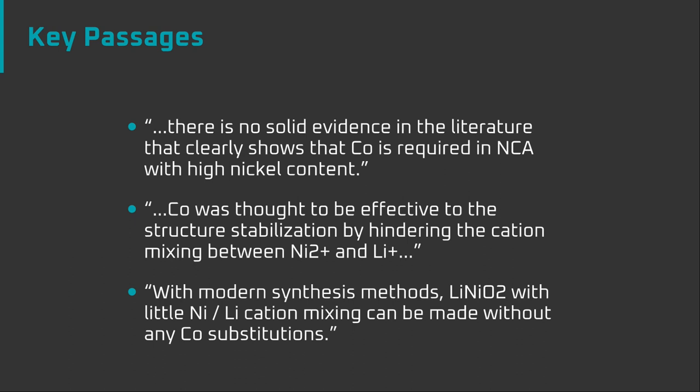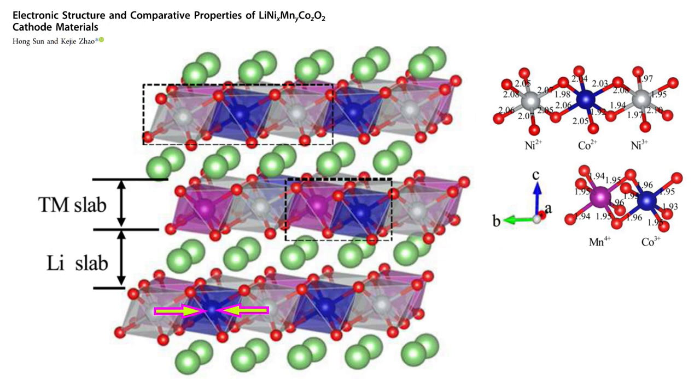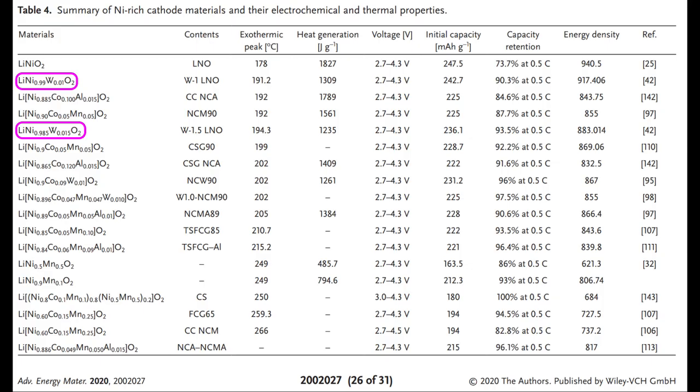Early synthesis methods for high-nickel cathodes resulted in cation mixing. As a reminder, cation mixing is when nickel enters the lithium layer and blocks lithium storage. Cation mixing would have reduced the performance of the early high-nickel, cobalt-free cathodes and made it appear that the cobalt was more important for structure than it actually is. In other words, no one had tested the theory that cobalt is required for high-nickel cathodes with modern synthesis methods. If most researchers assumed that cobalt is required based on outdated data, it may explain why I've seen few research papers using high-nickel, cobalt-free cathodes.